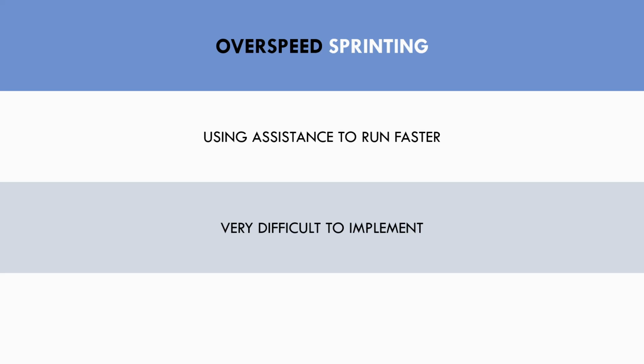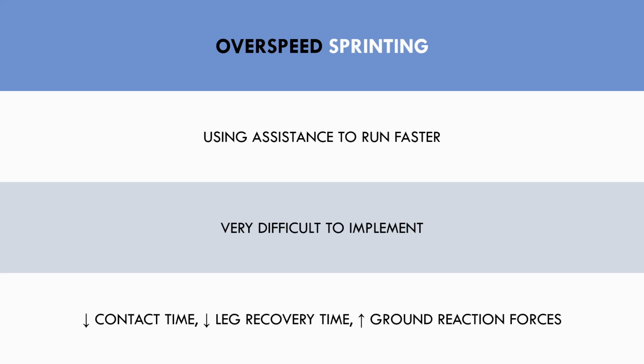Overspeed sprinting allows the athlete to move faster than they normally would, which forces their body to adapt to the extremely fast movements. This means that muscles have less time to produce force, the limbs have to move faster to prepare for the next stride, and ground reaction forces will be greater. While this training method may be useful, it is rarely implemented due to its practical difficulty.